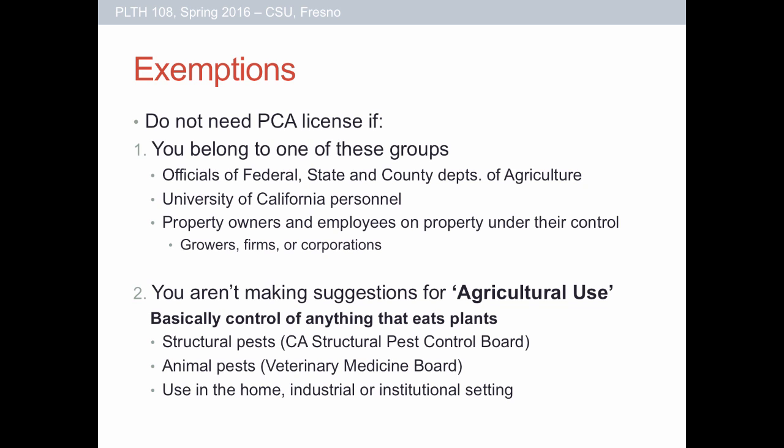And the second alternative is that you don't need a PCA license if you're making any recommendations that aren't agricultural use. So basically, you can do pest control in a system that's not agricultural and you don't need a license. So things like structural pests, that's managed by the Structural Pest Control Board. So if you're out there inspecting a school, you don't really need the PCA license. Animal pests, so veterinary people are regulated by the Veterinary Medical Board. They don't need a PCA license. And also, if you're just doing any application in your house, in an industrial setting, institutions like the California state, like if they wanted to apply pesticides here in our buildings, those are people who wouldn't need PCA licenses. They're all held exempt.